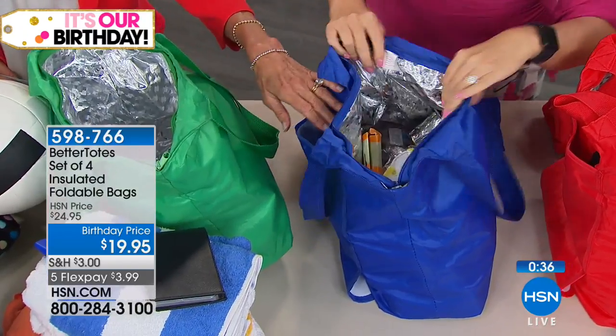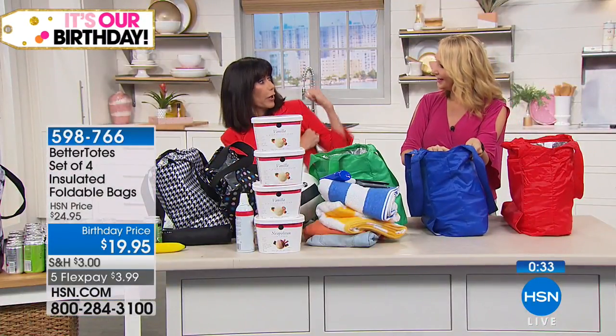You know what I like too, Lauren? So many times I'll bring the tote and then I still have to carry my keys, carry my wallet.